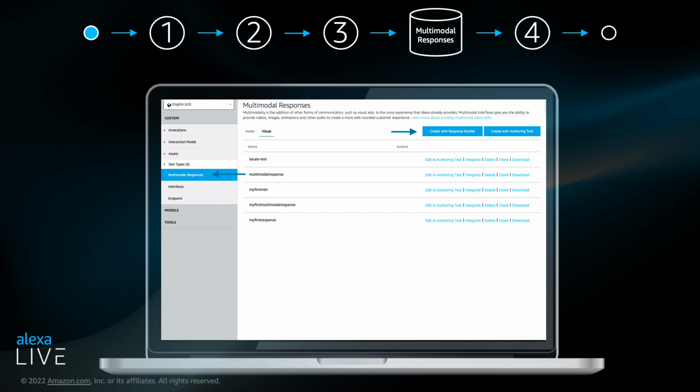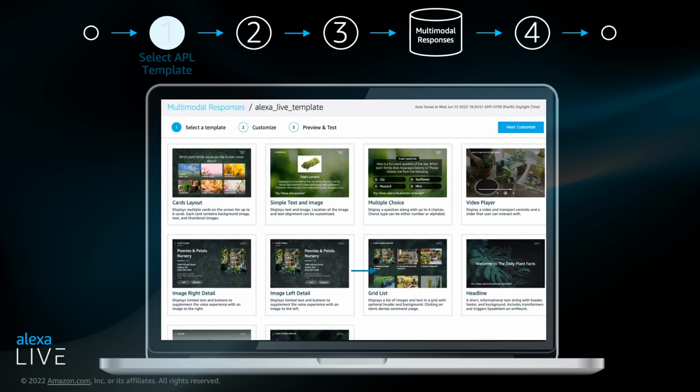To access the Multimodal Response Builder, you would navigate to the Multimodal Responses tab and click on Create with Response Builder. Once you enter the builder, the APL interface on Developer Console is auto-enabled for you to indicate that the skill is going to send APL responses. For those who are familiar with APL and the APL authoring tool on Developer Console, you can still continue to use the existing authoring tool functionality by clicking on Create with Authoring Tool.